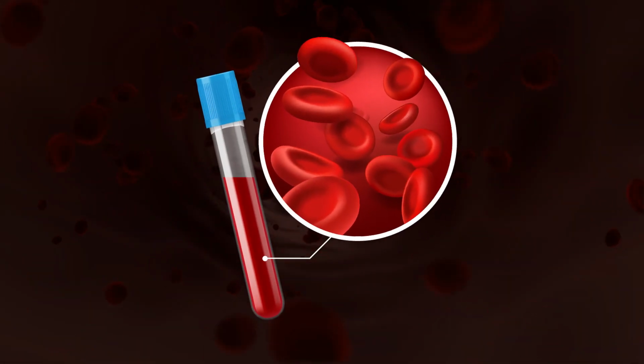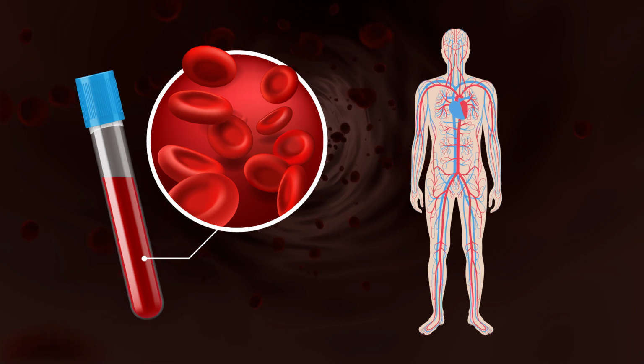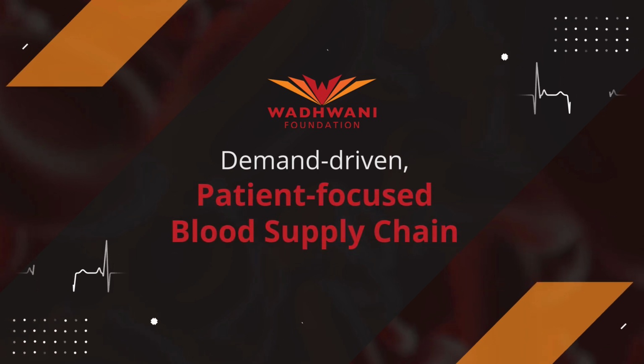Blood is essential to life. It is vitally the most important fluid for the body. It is paramount for maintaining the health and the life of the human body. So how does automation help in demand-driven, patient-focused blood supply chain?